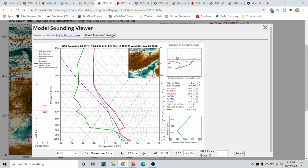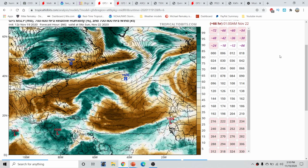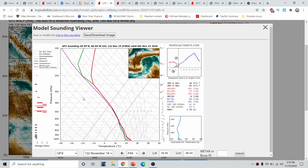So with that being said, if we continue this forward, this is going out for the next about 84 hours or so. Here's our system trying to develop out here in the subtropical Atlantic. If we take a sounding out here in the moist air environment, we can see that we don't have a decent lapse rate. It's kind of a moderate positive lapse rate.